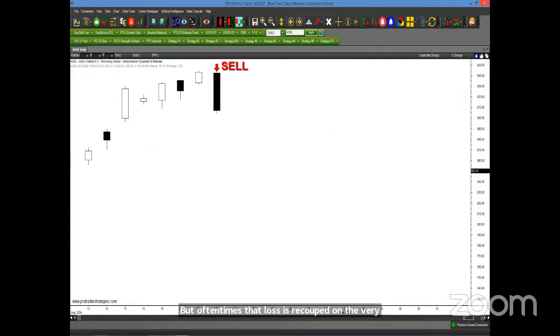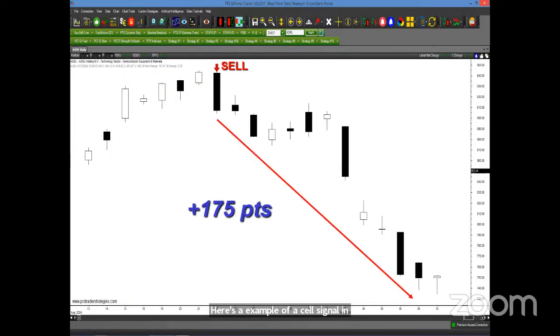Here's an example of a sell signal in ASML. Okay, sell signal was generated, met all the rules. 175 points coming into roughly about a month ago or 3 weeks ago.